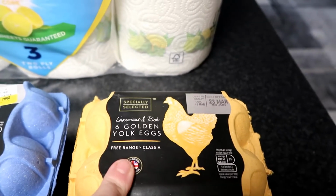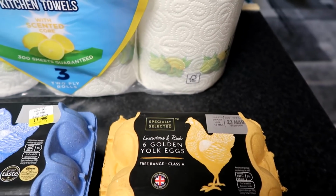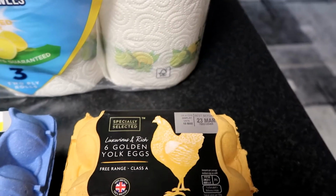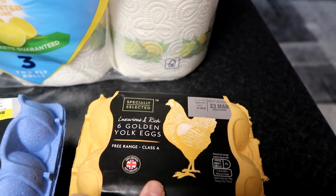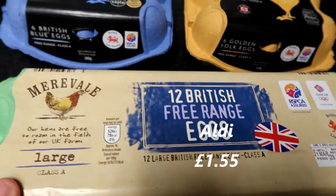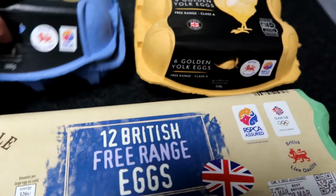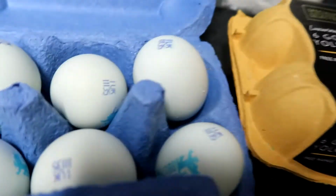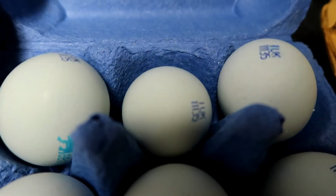I might actually poach these and have it over some avocado perhaps. Now these ones are the really golden, the really orange yolked eggs, again free range, and these are really rich, so I'm looking forward to them again. And these are the normal free range eggs, which I use as a general rule. So actually, let me see if it's in the package and I can see it. It's really faint, so I don't think you'll be able to pick that up on the camera.